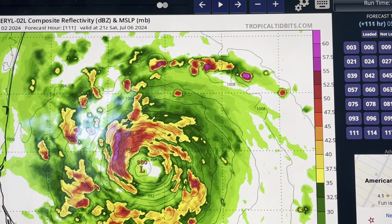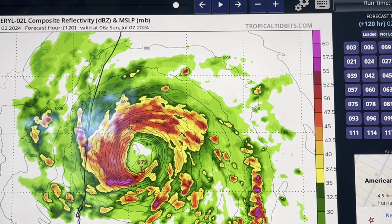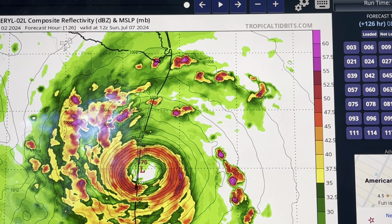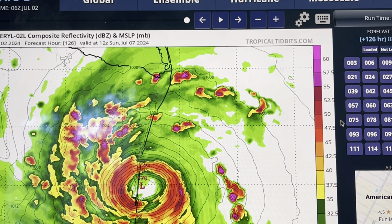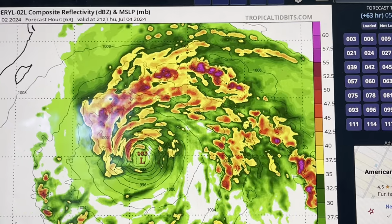And then the HAFS B model has it re-intensifying in the western Gulf of Mexico, especially because of the record warm sea surface temperatures the Gulf of Mexico also has. And then has it impacting more of the northern coast of Mexico than the southern Texas coast, around a stronger hurricane and possibly major hurricane around 970 millibars towards the end of this weekend on Sunday, July 7th. But again, there's still a lot of time for that to change.